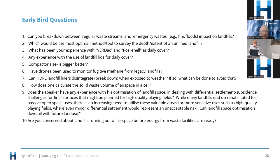Next question. Have drones been used to monitor fugitive methane from legacy landfills? Again, a woolly answer from me on this one. I would guess so. I've seen methane monitors that can attach to drones in the waste space, but I've only seen them from salespeople at conferences, etc. But from that, I would imagine that it has been undertaken in the past.